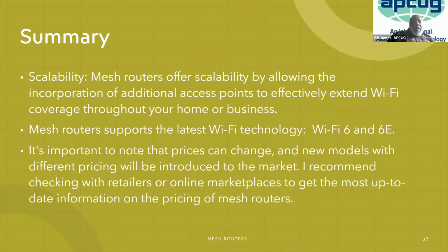Mesh routers offer scalability to allow incorporation of additional access points to effectively extend Wi-Fi coverage throughout your home or business. They support the latest Wi-Fi technology, such as Wi-Fi 6 and 6E. It's important to note that prices can change and new models with different pricing will be introduced to the market. I recommend you check with your retailers or online marketplaces to get the most up-to-date information on the pricing.